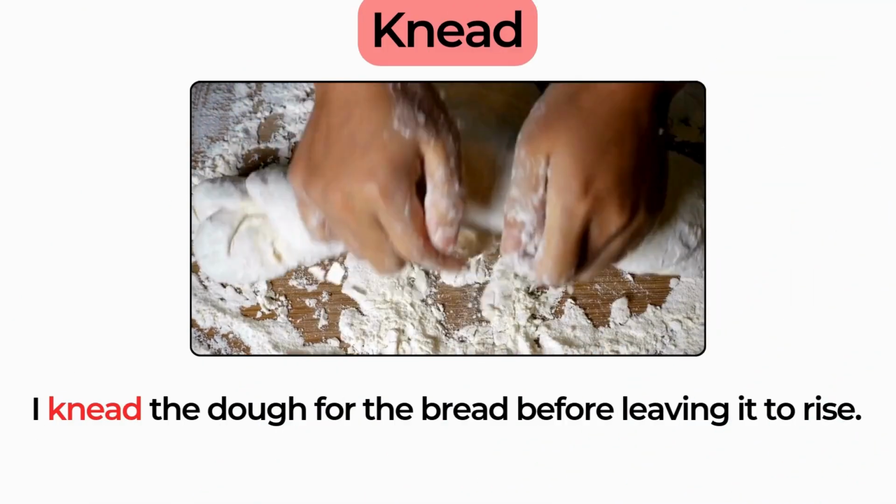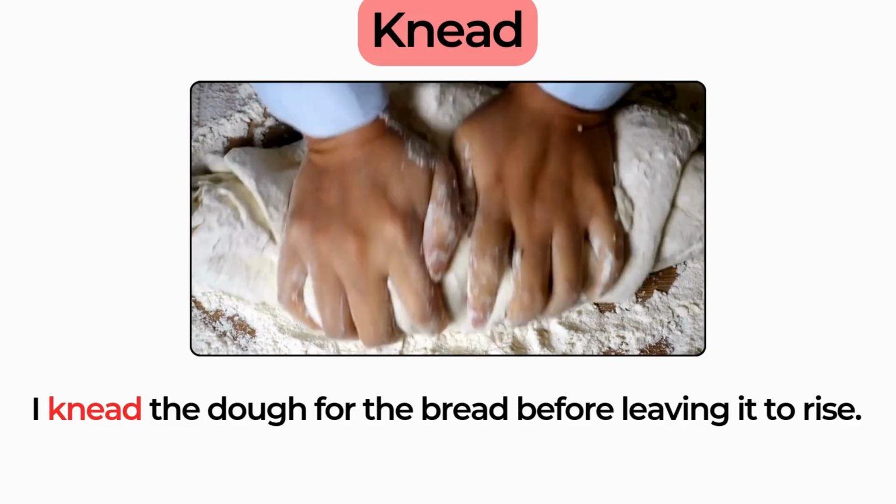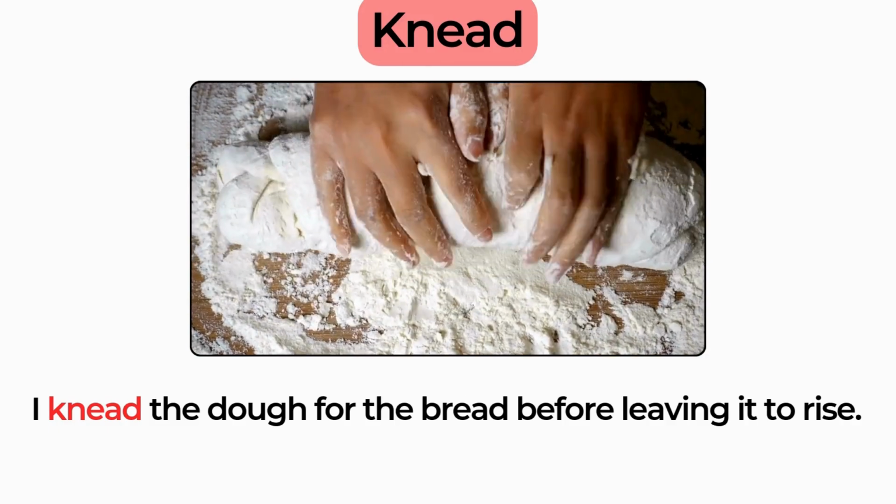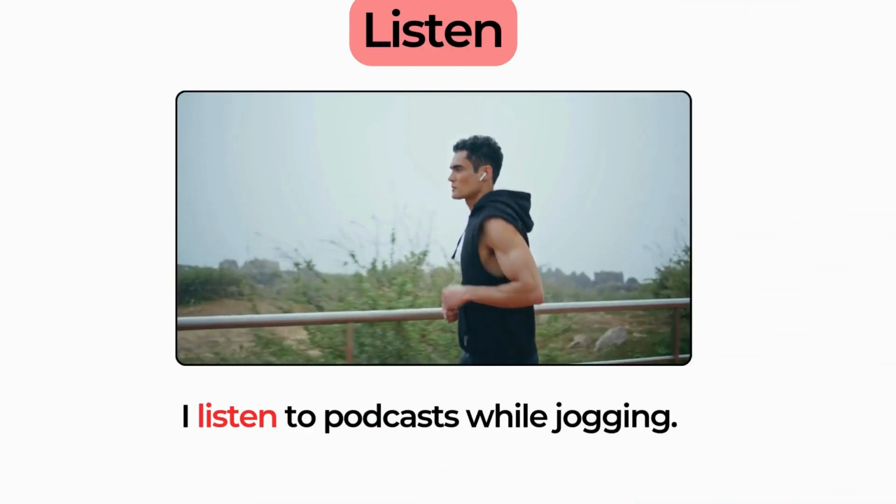I knead the dough for the bread before leaving it to rise.